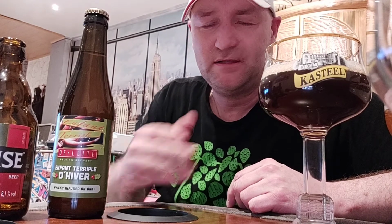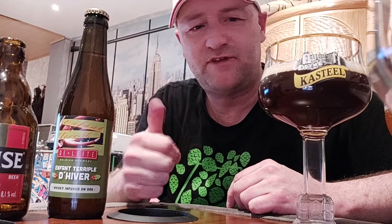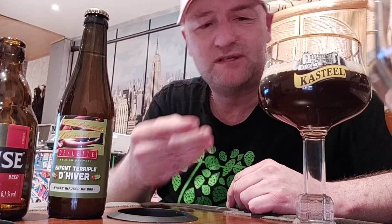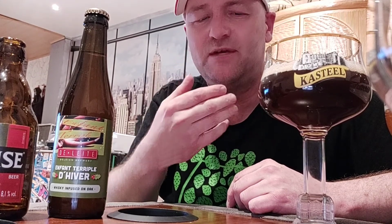Rather high sweetness. That's a little bit sad, but okay. Like I told you guys, there is a really complex thing going on here. Your raisins, your figs, your plums are in here. You get a sweetness from the malts. It's got this roasted taste. It's really rather thick and creamy.